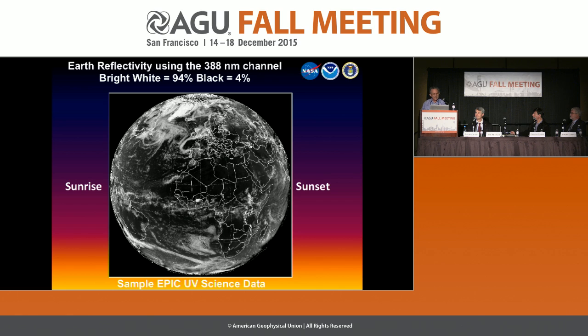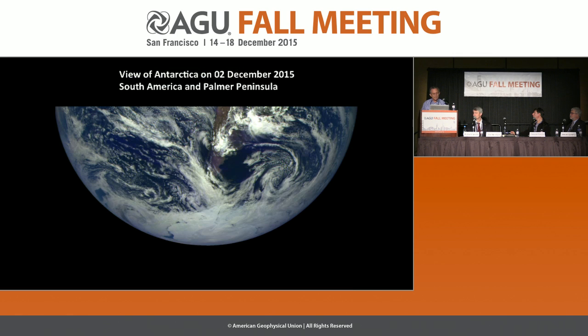But one of the things that's interesting is it's very difficult to see whether clouds are over the ice. In the next slide, this is a color image also showing the clouds over Antarctica, and once again, you can't see them. One of the things that came out of using the oxygen A-band is that it can separate clouds over ice. And I put this together just this last week.